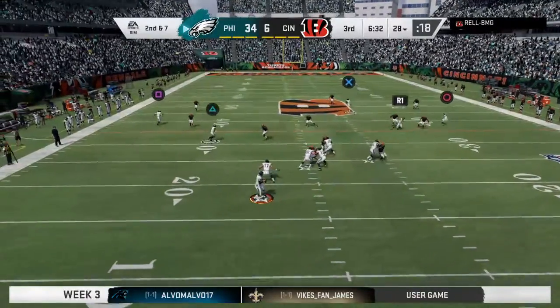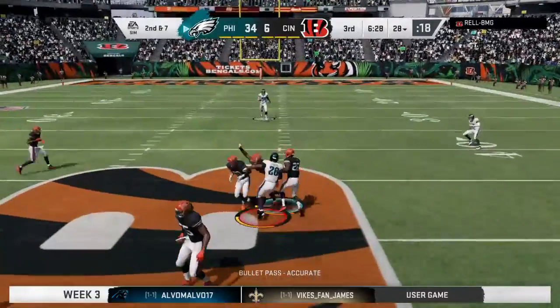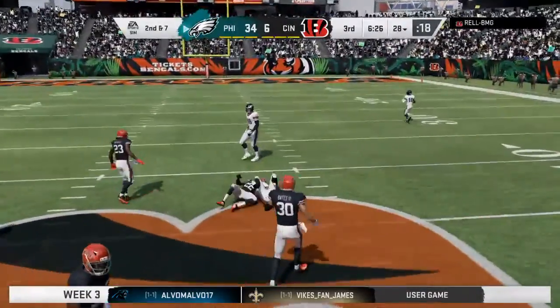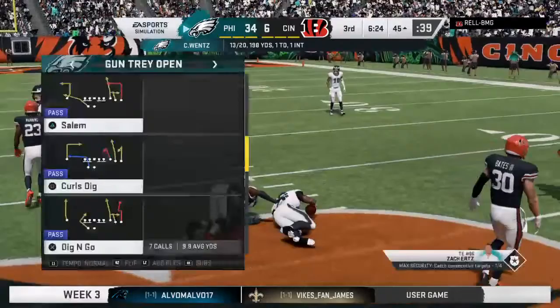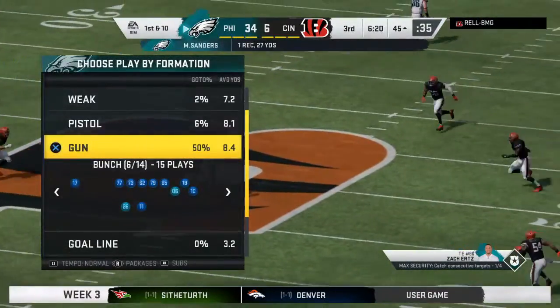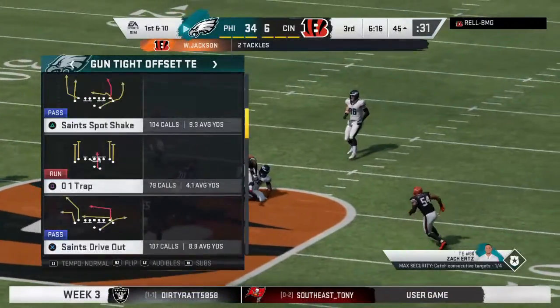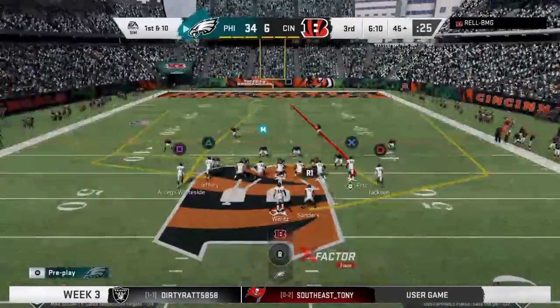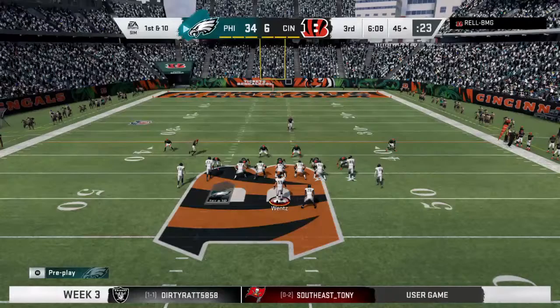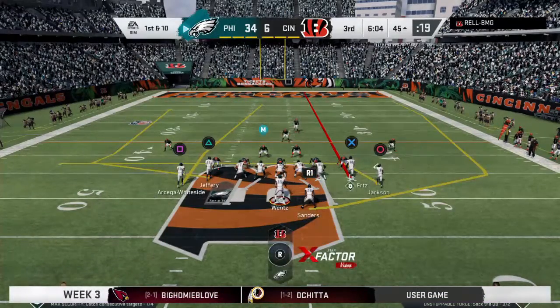And we'll see how they attack here. On 2nd and 7, Wentz. The Sanders has got it complete. And he's taken down right at the 45-yard line. And he's got another first down as the tackle's going to be made at the Bengals' 45-yard line. So they'll come up in Bengals territory now with a 1st and 10 at the 45-yard line.